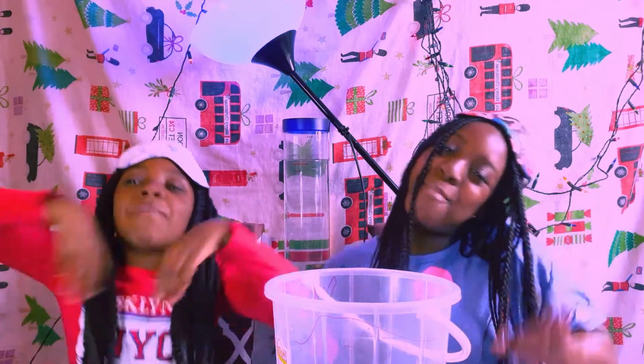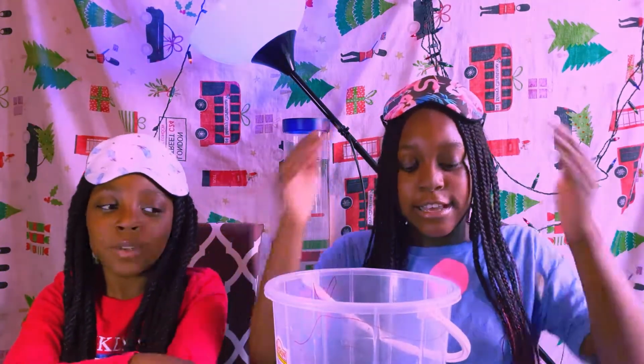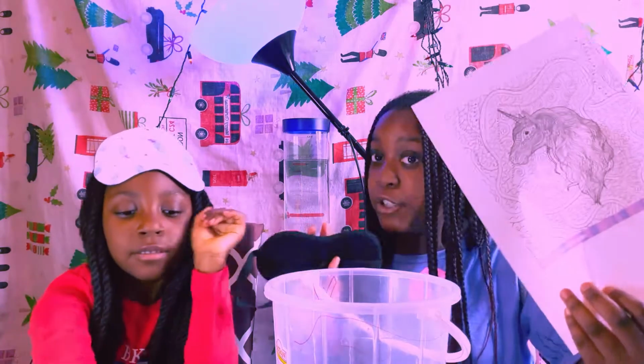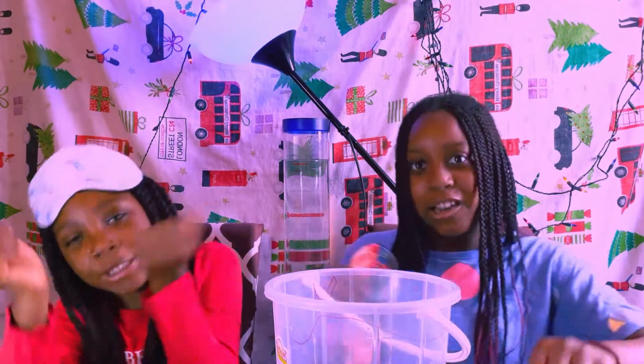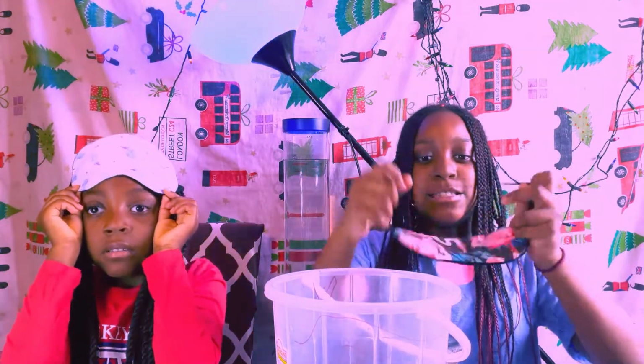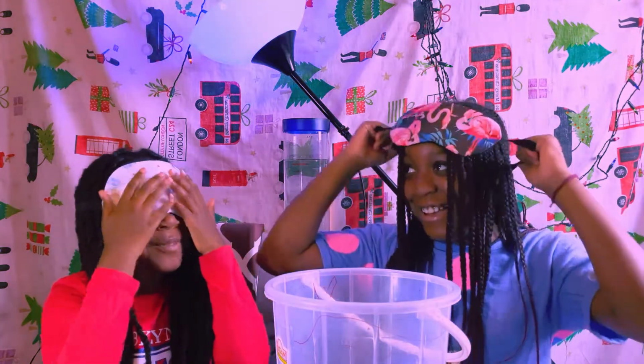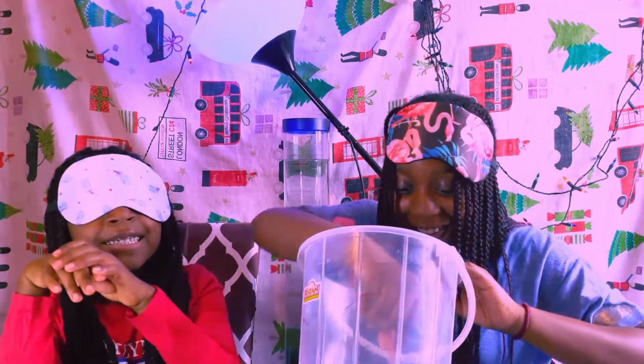So guys, as my sister said, today we're going to be doing the Three Markers Challenge! If you don't know what it is, we have to be blindfolded and pick three markers, and we have five sheets because we want to do five rounds of coloring, and we have 2 minutes to color them. So Devine, do you want to start first? Yeah, I'll put on my blindfold. Okay, so let's start.